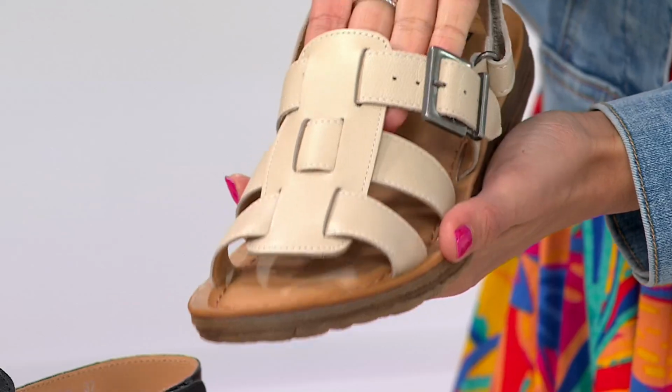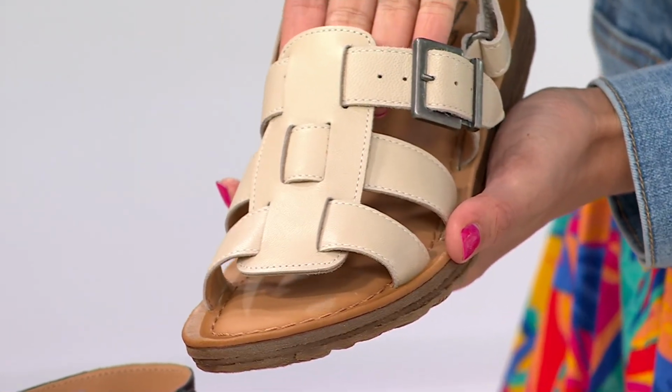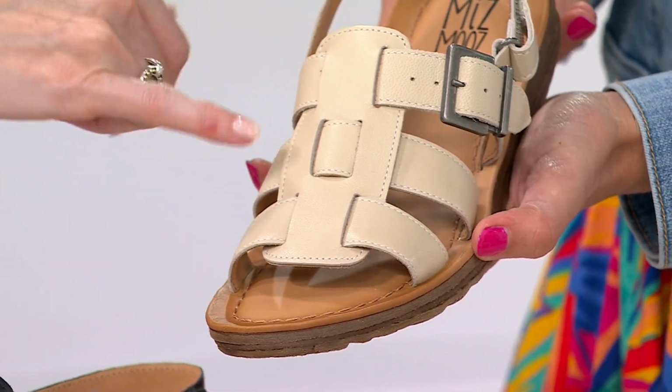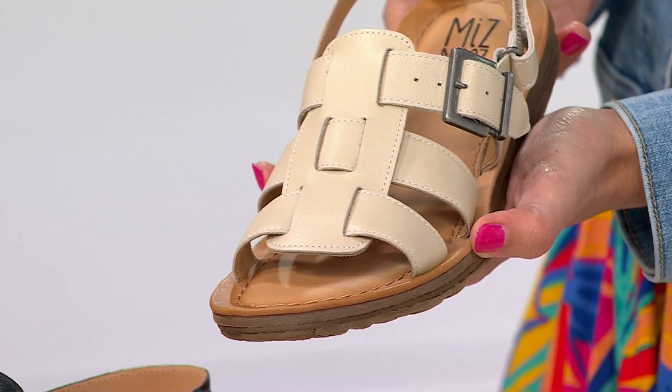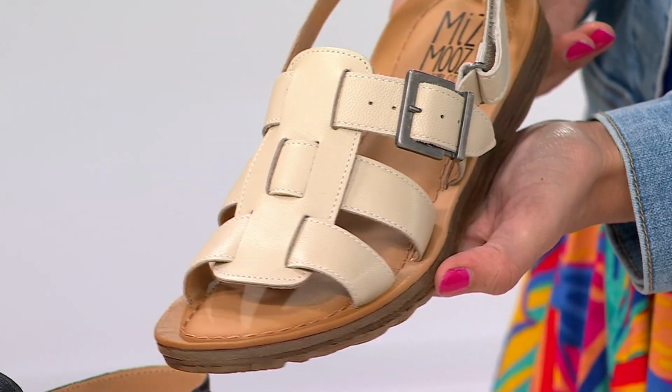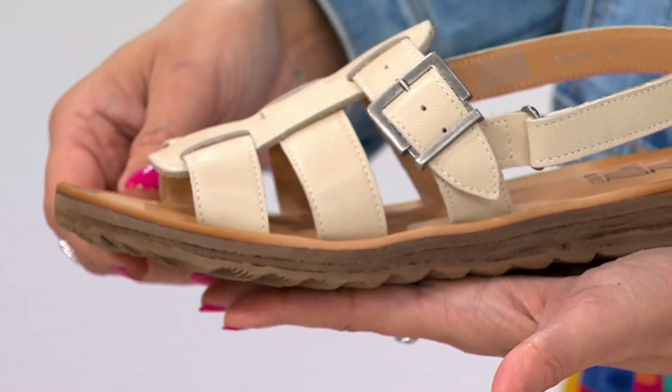The leather is so soft. Nothing's going to cut into your feet. That's exactly it. You can see the way it is individual pieces of leather, and it gives that great woven design, the over-under. We have a brushed nickel hardware on all the styles, a nice heavy buckle there.